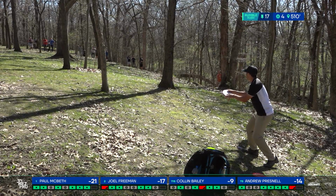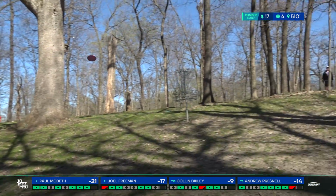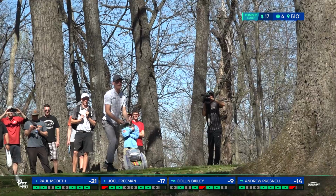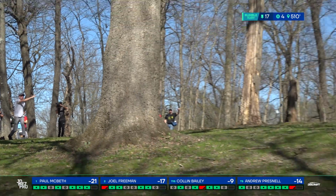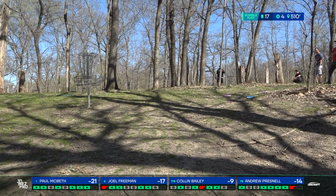And then I've kind of got this jump putt layup approach going for it. Oh, he's going for two big ones in a row. Yeah, the line kind of made me push it way out right of the basket, but I was still able to get it up there. So Presnell has to go around that big tree, which is tough for a push putter.